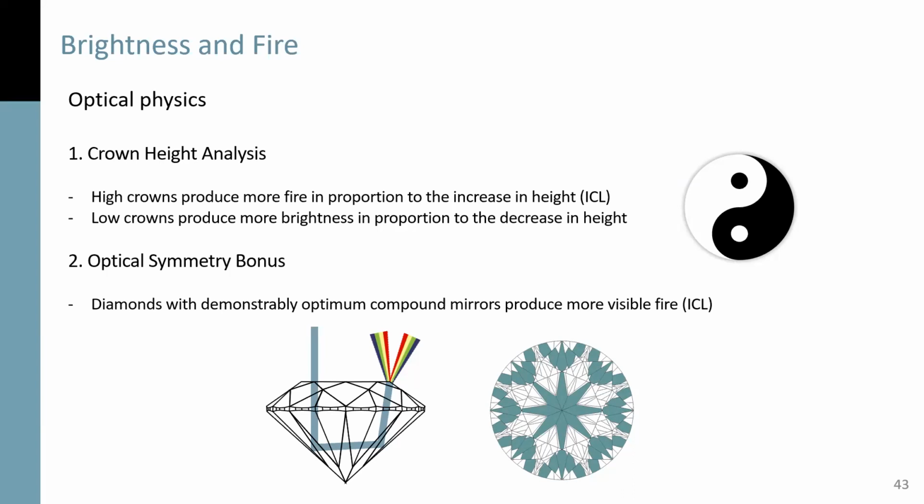The cool thing about brightness and fire is that it's sort of a yin and yang. Some people used to say brightness is the enemy of fire. I believe they work together. It's just a matter of seeing one versus seeing the other. If you have a diamond that has great overall light return, you're going to get one in huge strength, the other in huge strength, or a balance of both. Optical symmetry bonus, as we mentioned: diamonds with demonstrably optimum compound mirrors produce more viable fire simply because they have a larger starting place.